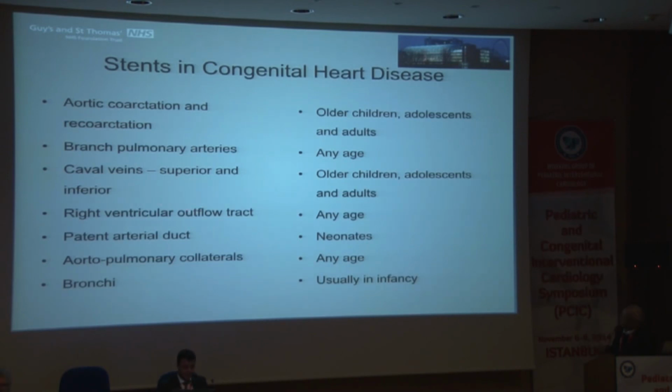Right ventricular outflow tracts, any age. Patent arterial ducts, obviously in neonates. Collaterals, any age. And bronchi, the problem is mostly in the early infancy period, and so we may have to use them in infants. And if we're using stents in bronchi, it's far better to use biodegradable stents rather than the regular ones.